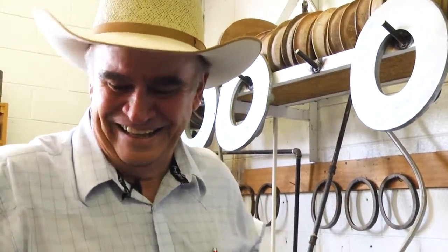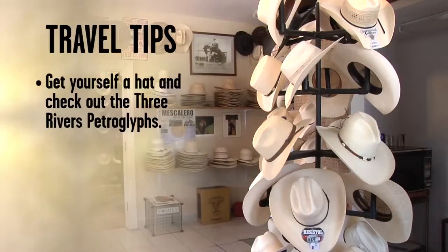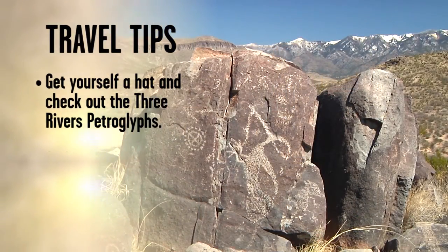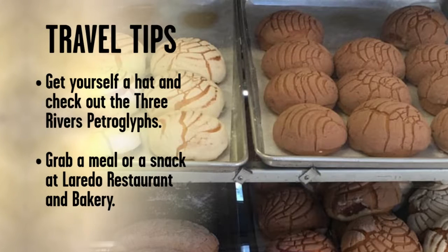Literally. That's funny. Yeah. Once you have a hat for shade, you're ready to head to the nearby Three Rivers Petroglyphs. But before you go, grab a meal or snack at Laredo Restaurant and Bakery.